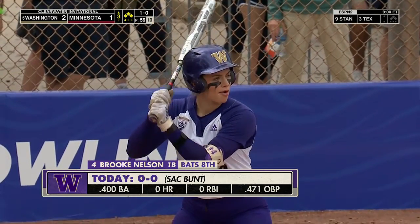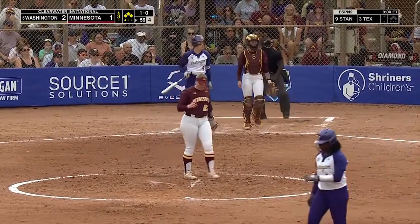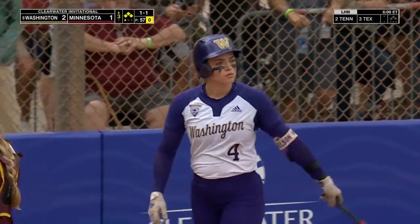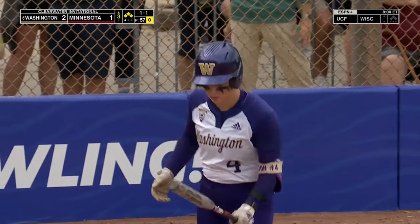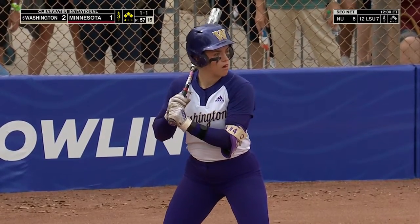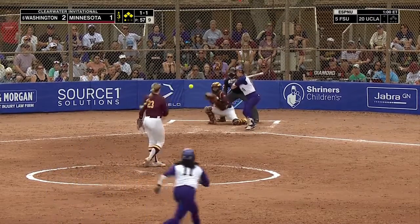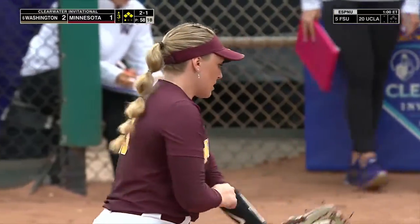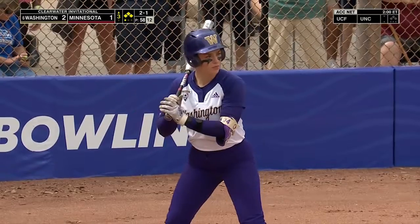Already 7 hits on the board. Foul. And Tyler, we've talked multiple times about how these players have waited their turn to be the everyday starter. While Brooke Nelson has had more opportunities than most, as she has played multiple positions, she's pitched, she played first base. I mean, she steps in with maybe more experience than many of the other Washington players in this lineup. A big power hitter down here in the bottom of the lineup. .333 with runners on. So no runs batted in yet this year.